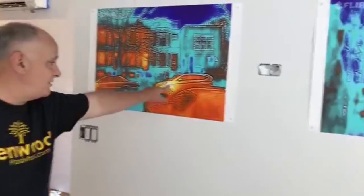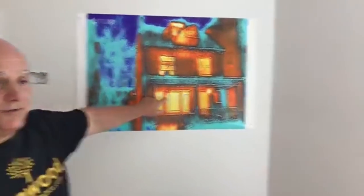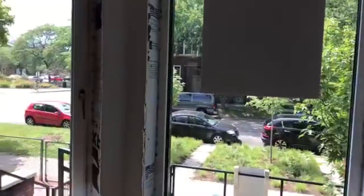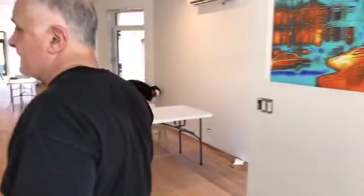This is a car engine, and this is the single family house across the street, all taken at the same time. And this is the blue trees in the background between the two adjacent properties. Got several pictures like that.